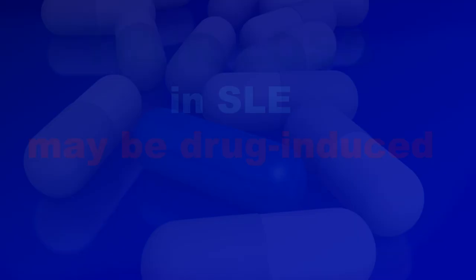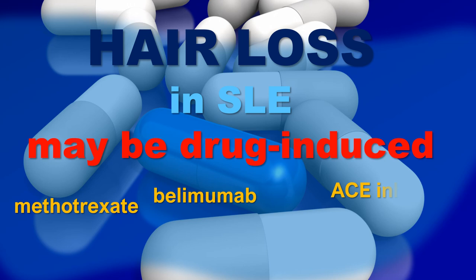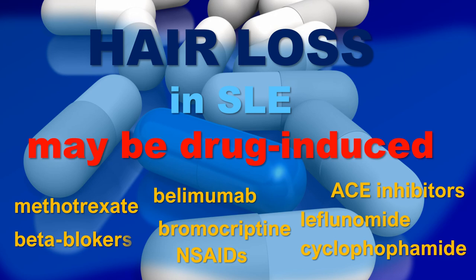When making the decision about treating a patient with systemic lupus erythematosus and associated hair loss, it is important to consider that some drugs which we use in lupus may also cause drug-induced alopecia. These drugs may have a beneficial effect on hair in patients with lupus because of their immunosuppressive activity, but they may also be an independent factor which is causing hair loss in our patients.